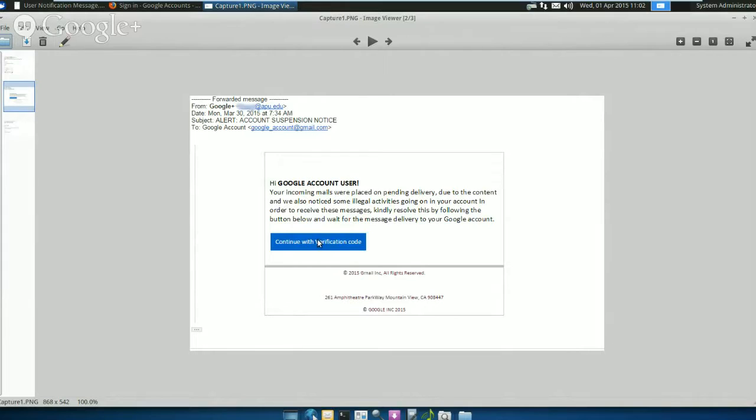This one has been really effective, but if you look down here, you'll see the copyright is 2015 GR Nail Inc. All rights reserved. And what they've done, instead of Gmail, it's GR Nail, because unless you look very closely at that teeny tiny font, it's going to look like Gmail.